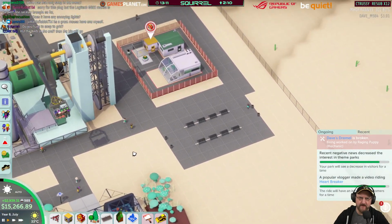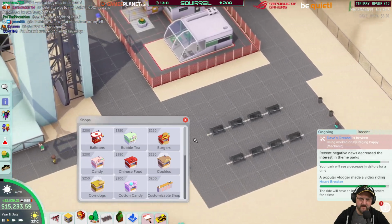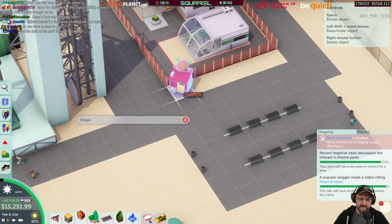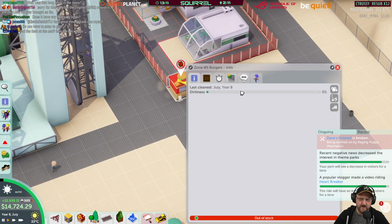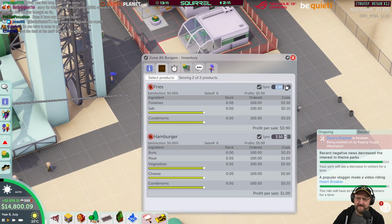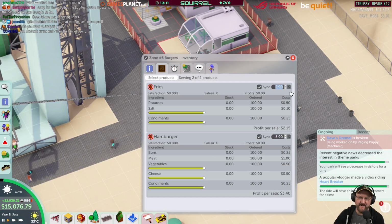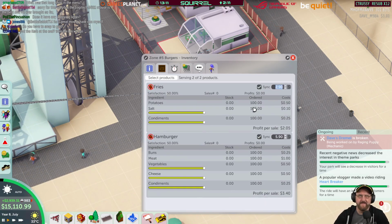Let's get some shops open anyway. Right, what do you want? Oh, burgers, don't we? Get rid of that. Spin that round. Drop in the burgers. Fries. How much do we sell fries for? $3, definitely. Hamburger, you're probably looking at near $6. $5.50, $5.90. $2.90 and $5.90. There you go.